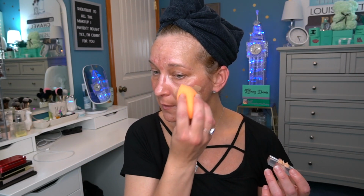All right, so now I'm going to go in with my Real Techniques. I do have the other sponges I got from the Shop Micellar, the Paw sponges, and they work great too. So I'm just going to dab a little bit in here. What I typically do with foundation, which I found works better for me, is concentrate on the areas that I have more concern with first. So I do have a lot of concerned areas like on my cheeks and then in the center of my forehead here. So I'm just going to start on my cheeks and kind of work it out.